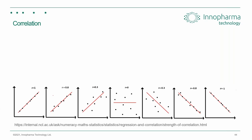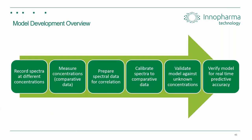And on the right, negative one, where there is a very strong correlation, but as one increases, the other decreases. On the left, where one increases, the other increases too. Okay.